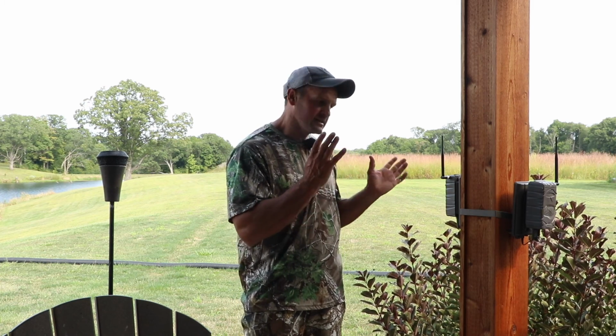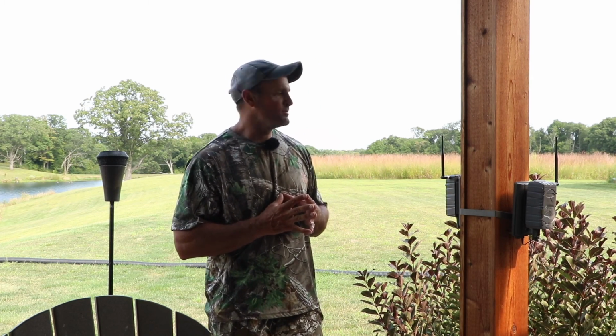So I've got, again, 24 cameras linked to that, and then what it does, it actually sends those pictures straight to my phone. But if you've got somewhere close where you can check a card and you don't need cell service, you can do it with actually no subscription at all. But awesome product from CuddeLink. It's a game changer. You definitely need to check it out.